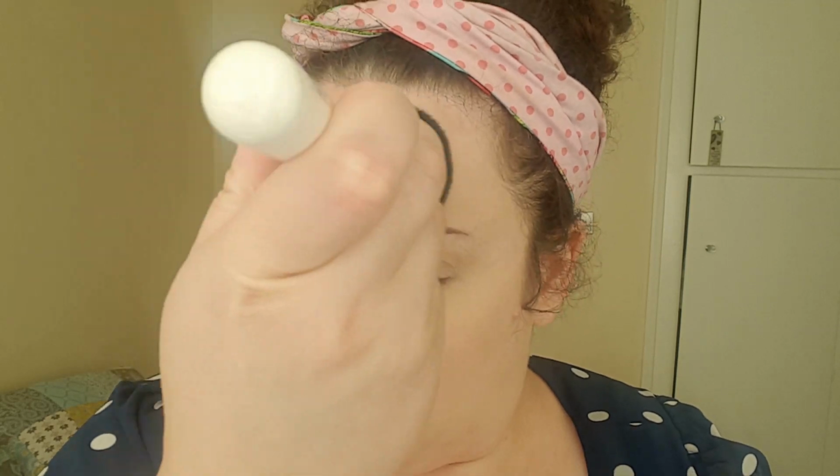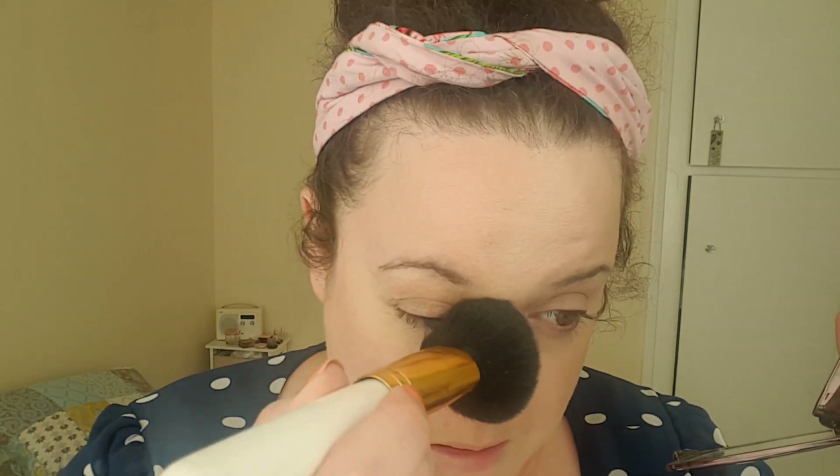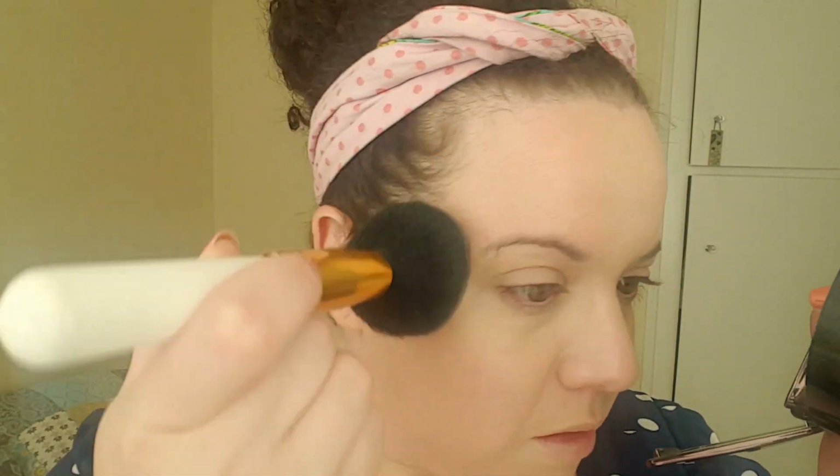Start with the ambient lighting one and put that on this half. Let's have a look. I love that. And then I'm going to take the Revolution one and put that on this half. Ooh, there's a big difference in colour, but not in texture. It's very nice. Very nice, both of them lovely.